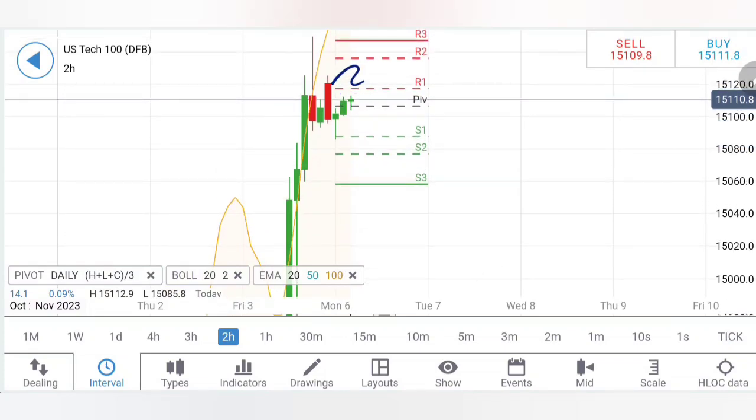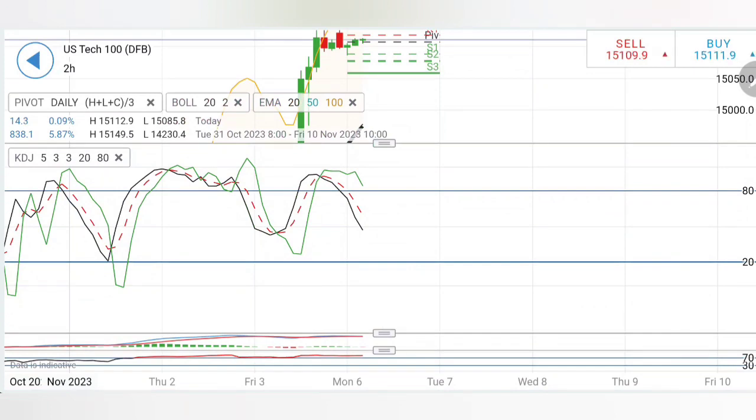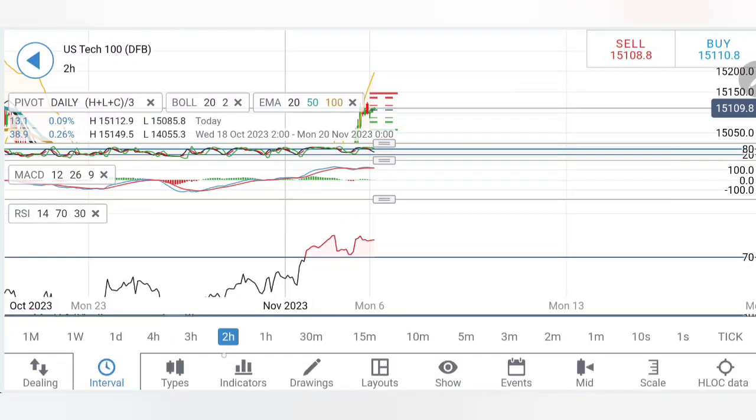Now, if you look at the 2-hour charts, after the drop, it is trying to retrace. I will wait for 15,120, 130 levels to be breached for further bullish momentum here. Stochastic was overbought, it has cooled down a bit. MACD trying to cross over for a sell. It is looking down. RSI is staying overbought.